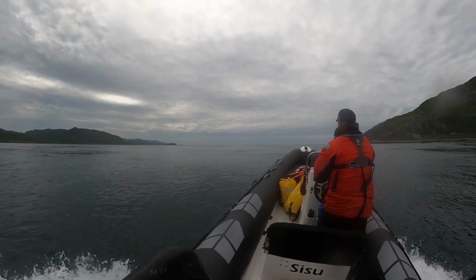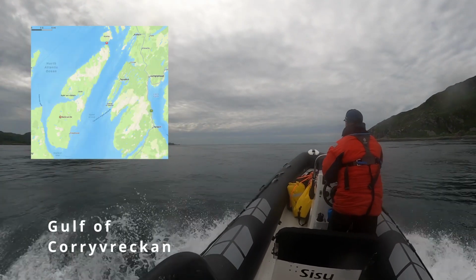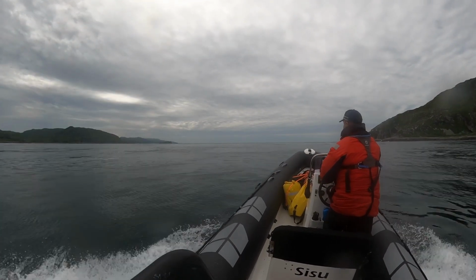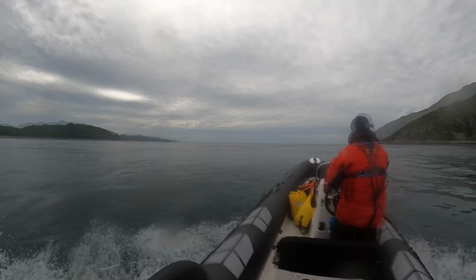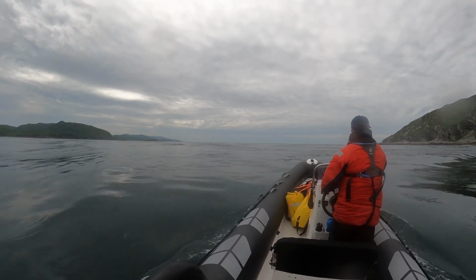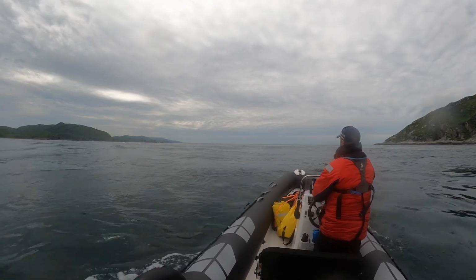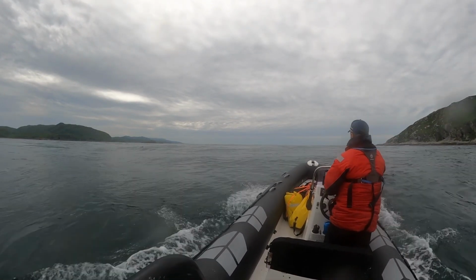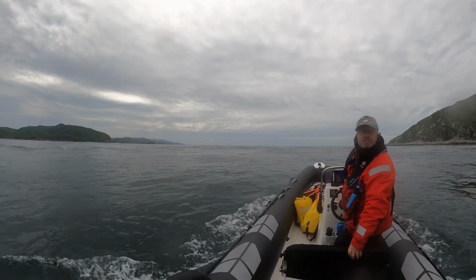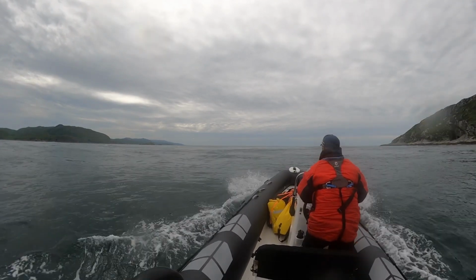As it was neap tides, or almost, and nearly high tide, we thought we'd have little trouble in the Gulf of Corryvreckan. We figured if we saw anything dodgy, we'd turn round straight away. Even with such calm waters, it has an eerie feel to the place. Whilst I didn't see any whirlpools, as I got to the far end, some standing waves just started to appear out of nowhere. I decided that was enough and headed back.